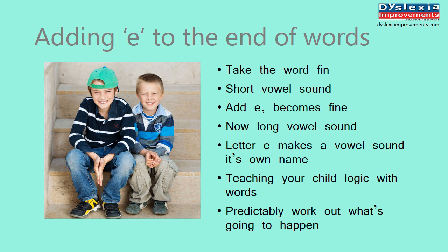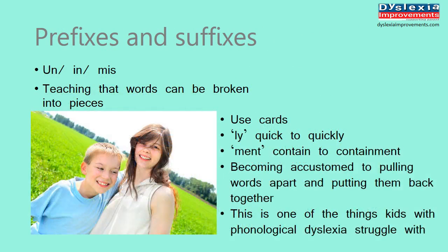Now, the next level for helping your child, and this is as they're getting a little bit older, we're not talking kindergarten, we're talking year 1, year 2, year 3, is to help your child understand prefixes and suffixes. So your prefixes being un, in, and mis. Things like misspelled, unhappy, incompetent. I don't think you'd be using that word with your kid, otherwise that would demonstrate some incompetence on our parts as teachers or parents. But you get what I'm saying. It's those little sounds at the start of words, because, again, it's teaching our child that words can be broken into pieces. So, say the word happy, okay?